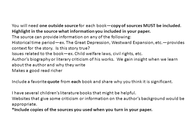Also highlight these lines. You will need one outside source for each book. Copy of the sources must be included. Highlight in the source what information you included in your paper. Include a favorite quote from each book and share why you think it is significant. Include copies of the sources you used when you turn in your paper.